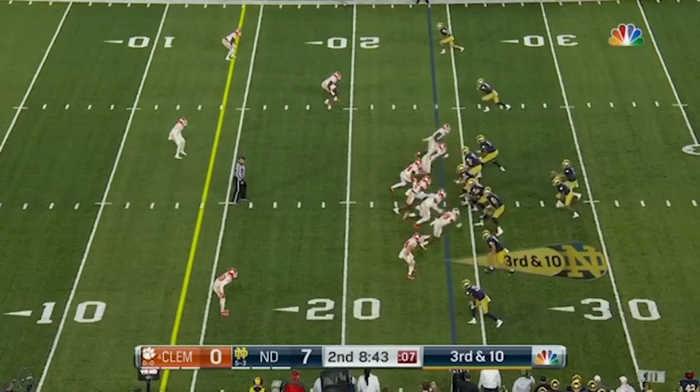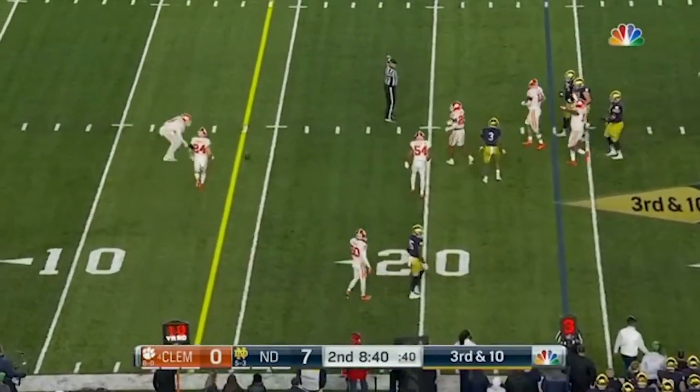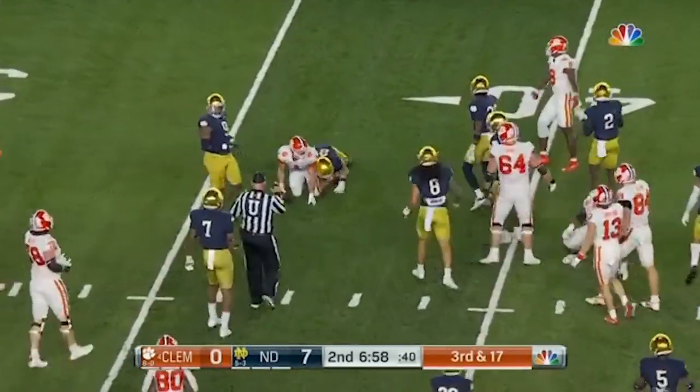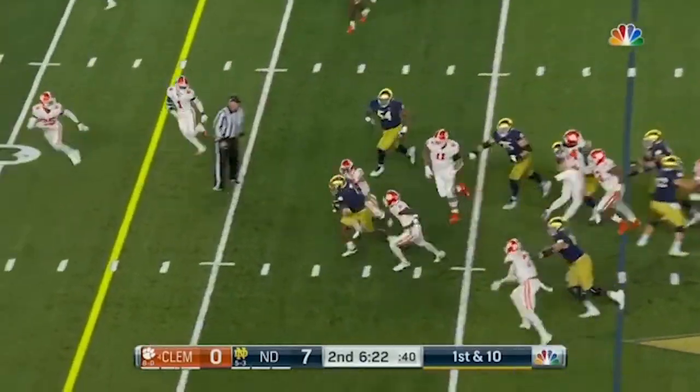Now it's 3rd and 10. And again, they call a pass. There's nobody really open. Clemson's got a good pass rush. So they missed the field goal. Clemson goes 3 and out. Again, Notre Dame's defense is in control.